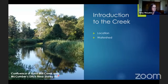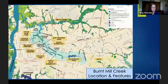Starting here, this is a picture of the confluence of Burnt Mill Creek and Macomber's Ditch near Shirley Road. This is just upstream of Archie Blue Park where the event's going to be today. To get you oriented, here's a map showing where the creek is located in case you aren't familiar with it.